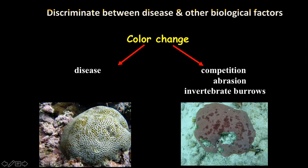So we'll take an example of a lesion that's a color change. It could be disease, or it could be competition, it could be abrasion, it could be invertebrate burrows, it could be a number of things that created a color change. So here's two coral colonies, they both have weird colors. That darker color, that's the color the coral should be. What is all this light stuff? And it's not bleaching. So that was confusing. And this is the normal color. What are all these multifocal blotchy dark things? So we don't know. We have to look at these lesions and think about all these different factors.